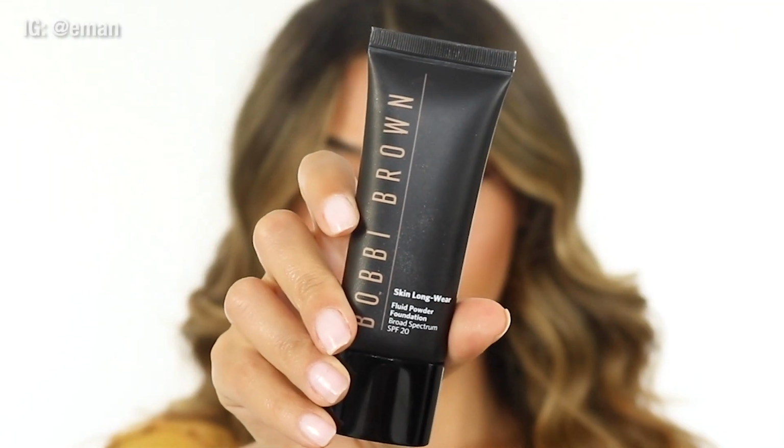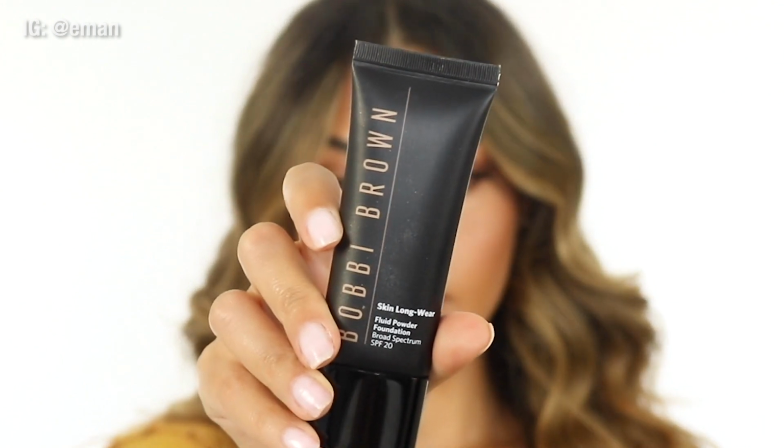So it's a liquid foundation that sets as a powder. The actual name of the product is the Bobbi Brown Skin Longwear Fluid Powder Foundation. I have 3 shades here. Let's see which one is going to be my correct shade: W64, C56, and N60. I feel like W64 is going to be the closest to me right now. Just from the name, I could tell it's probably warm, and the name is Honey. I feel like this is going to be the right shade, but let's test this out.